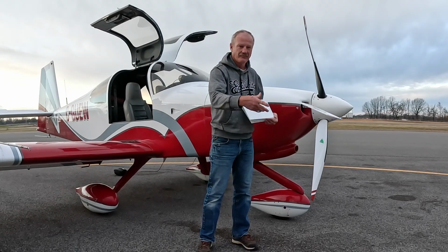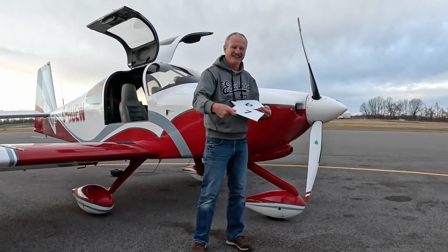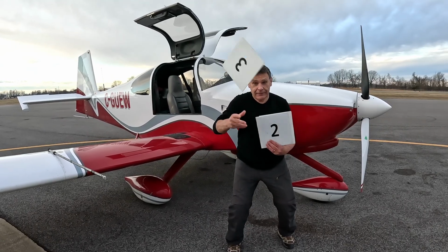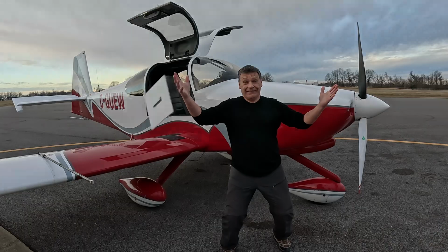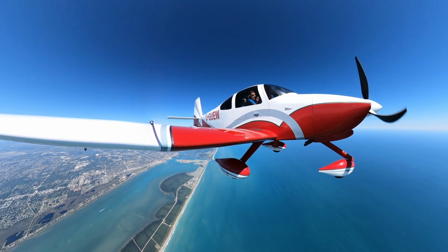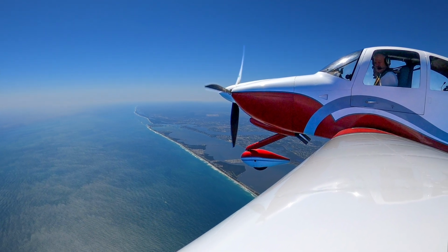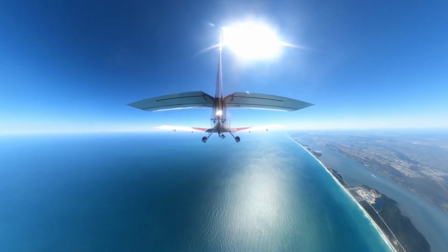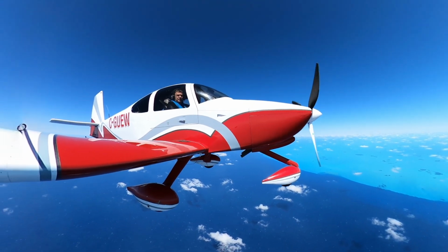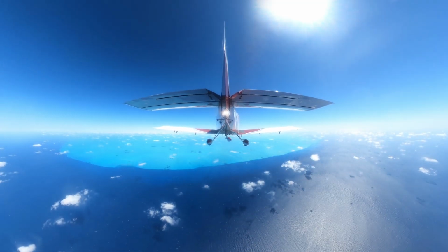10, 9, 8, 7, 6, 5, 4, 3, 2, 1. Leaving the Florida coastline en route to the Bahamas. This distinctive color line is caused primarily by variations in water depth and phytoplankton.